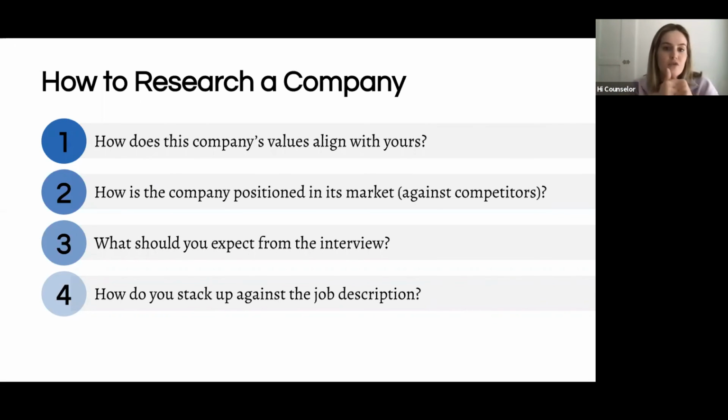So the first call is usually about 20 to 30 minutes long. So you don't want to do too much research for the first call. You'll wear yourself out a little bit.